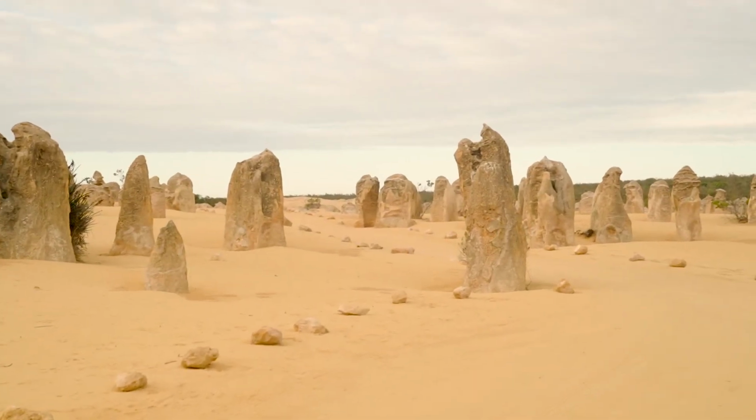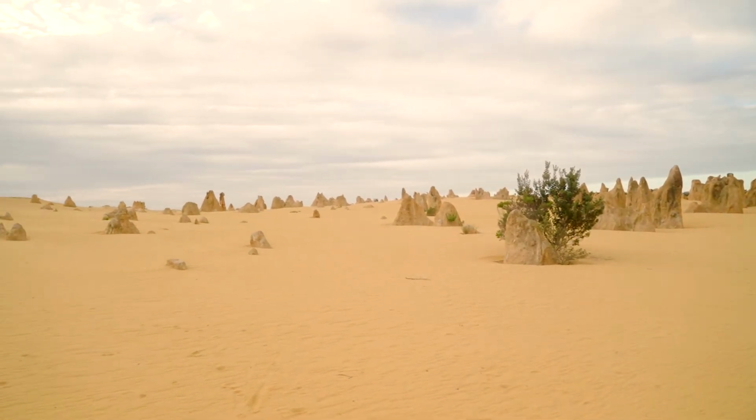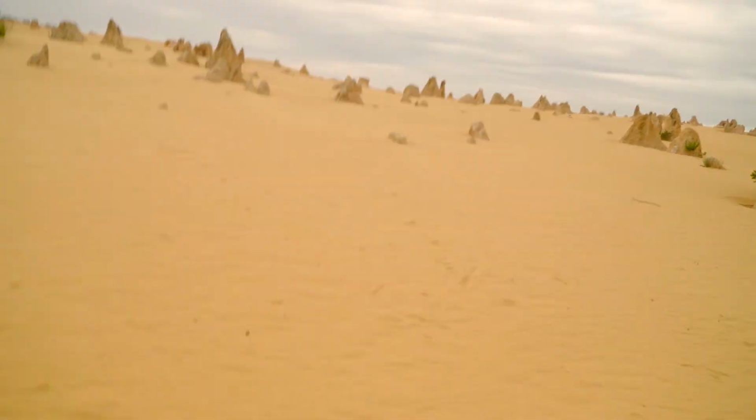I was in a cool place, and I just did my best to drive around and look for different compositions with the pinnacles themselves and the landscape all together. Framing up a shot right here. This location is honestly so cool.